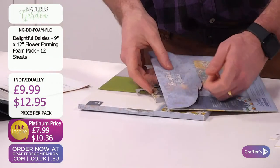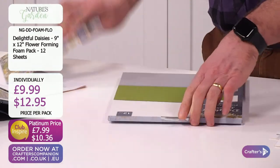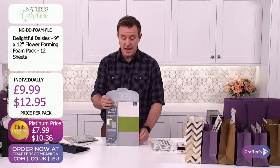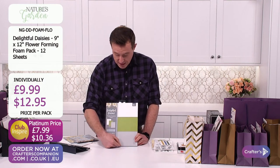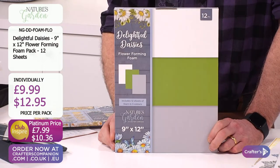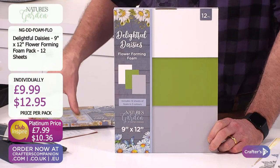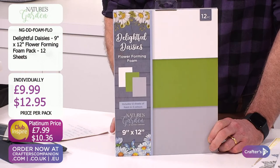And then you have also got the flower forming foam, which is $7.99 or $10.36. I don't really need to get this out. You've got the three different colours in there, so four sheets of each. Obviously going to work beautifully for you to be able to create your delightful daisies. However, love the fact that we have got the white in there, so you can ink that up and colour that in if you want to create different flowers outside of the daisies that you're going to make with this collection.